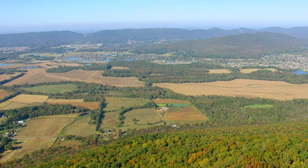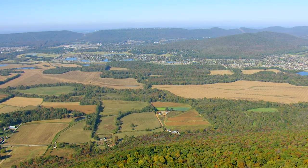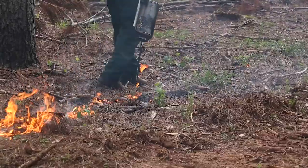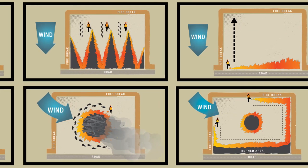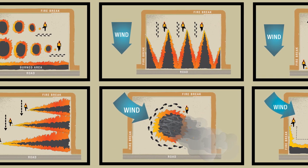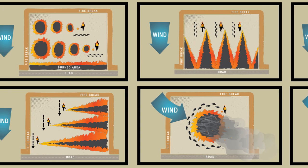Variations in weather and topography affect a fire's spreading rate. Multiple firing techniques will often be combined in a single prescribed fire. The chosen ignition technique will depend on fuel characteristics, weather, smoke, sensitive areas, and available personnel.